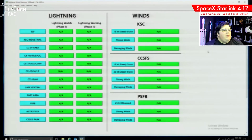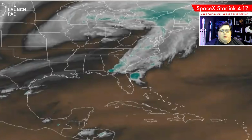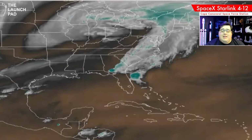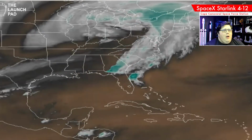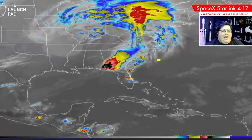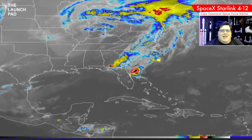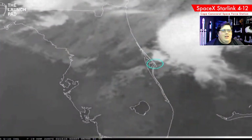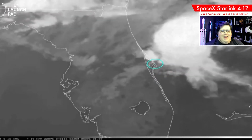Here is that board, and we've got greens across the board, which is a great sign that the lightning and the winds have calmed down at Kennedy and at Cape Canaveral, that they should be a go for launch. We'll hear an update from SpaceX Mission Control here in about 10 minutes or so from now. We're just waiting for them to begin their live coverage, and then we'll have live views from the pad. Tyler is on his way home already. We're unable to get him to stay out there this time, but we'll be returning on location here very soon and bring you full coverage from Kennedy.